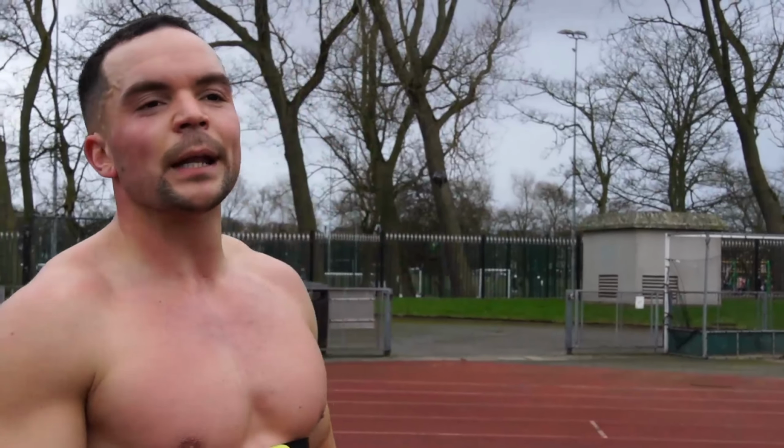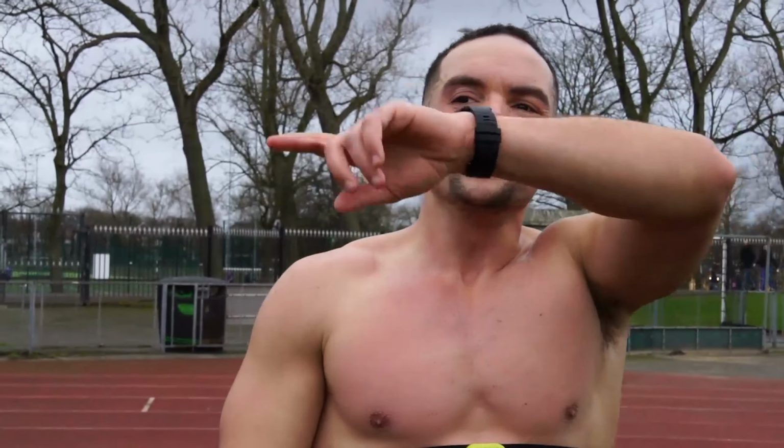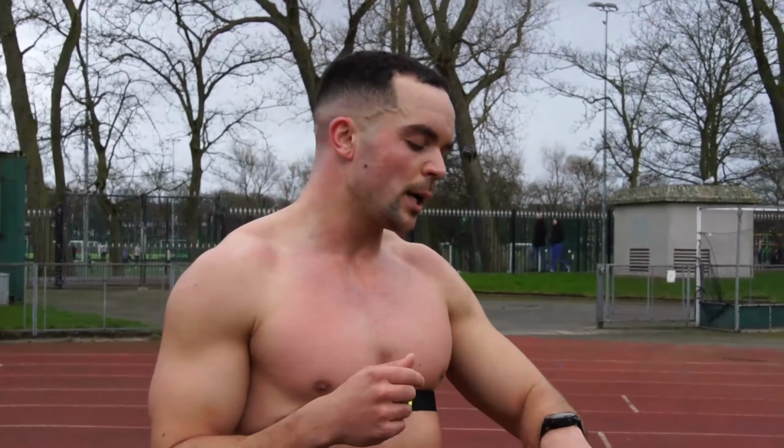Very different style of training completely. Mostly I would have been doing nothing further than 300 metre intervals, so doing some 800s was a bit of a change, but yeah, felt good. Let's let the heart rate come down. I've got 2 minutes, let the heart rate come down now.